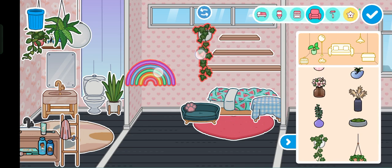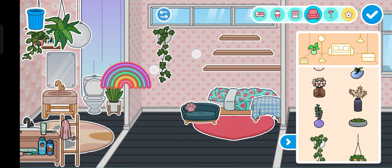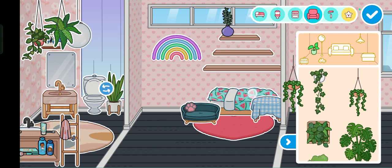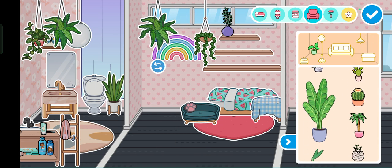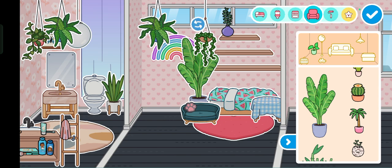Okay, let's now, this is so weird. That's not really looking good. Okay, that's perfect. Let's add it, put it right here. And maybe let's add this little plant. And maybe let's add this. And that is it, baby.